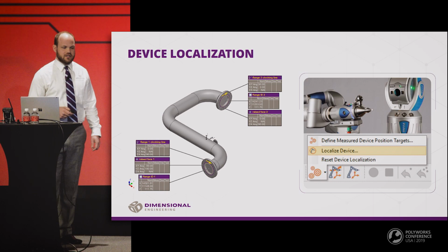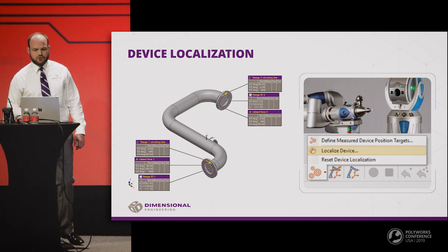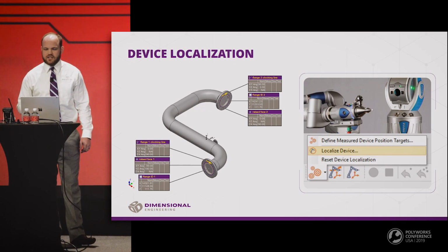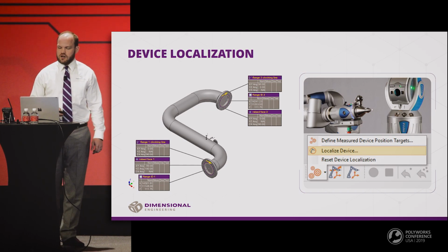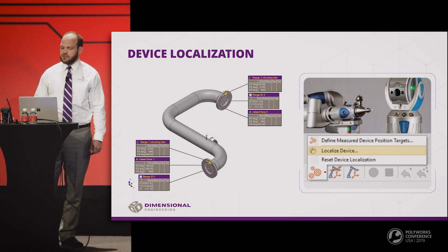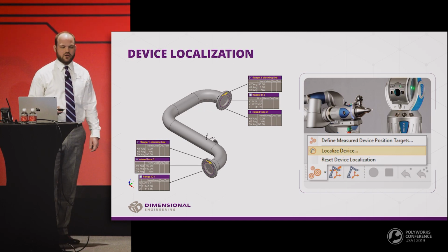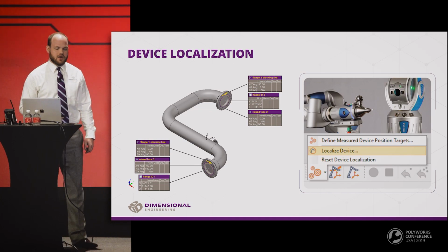Finally, the device localization tool in PolyWorks cut the time it took us to inspect large spools dramatically. We were at times inspecting spools over 20 feet in length whose ends could never have line of sight from one position. Rather than having to move the tracker for every flange, we were able to set it up in a central location amongst multiple pipes and move the arm wherever we needed and quickly localize using the localized device and Faro's track arm capability.